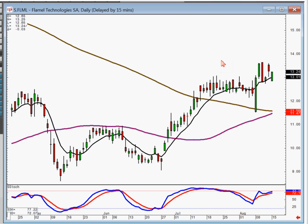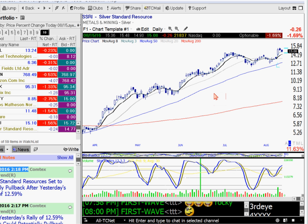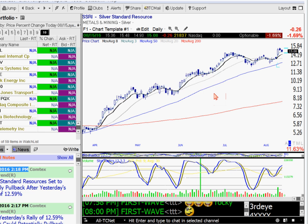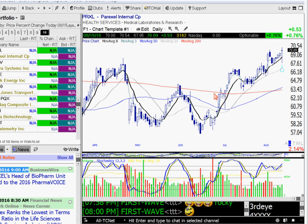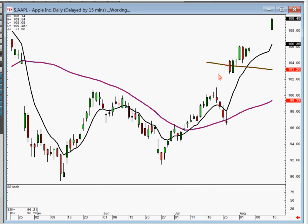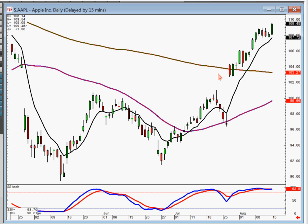Oh, Curly, I don't know what the volume is on PRXL. Oh, traded 300,000 today, so it's not too bad, especially for a $70 stock. Now, if the options are a little bit thin, you can always make sure you put your bid in at the halfway point of the bid ask spread.